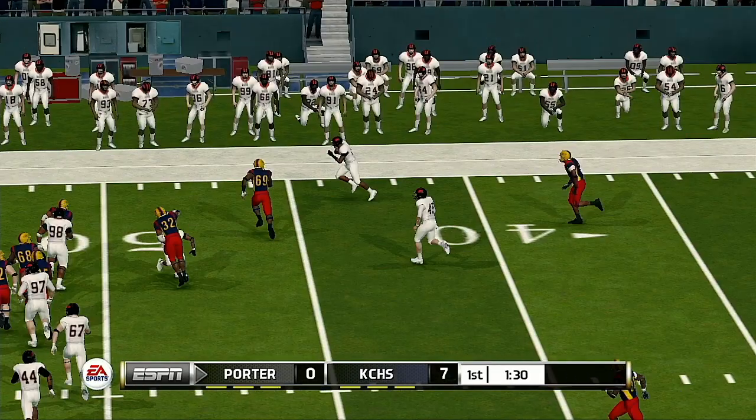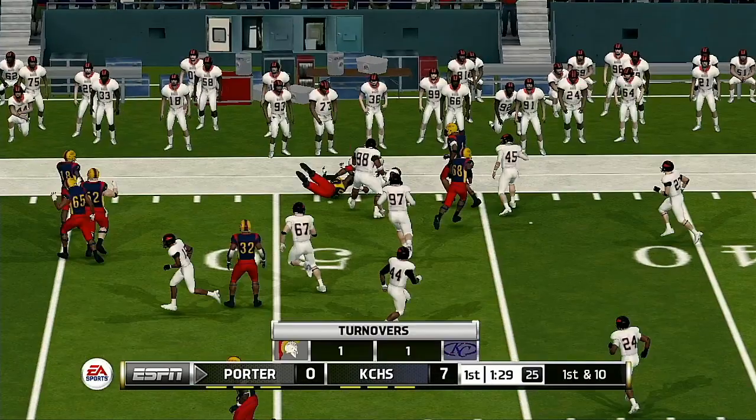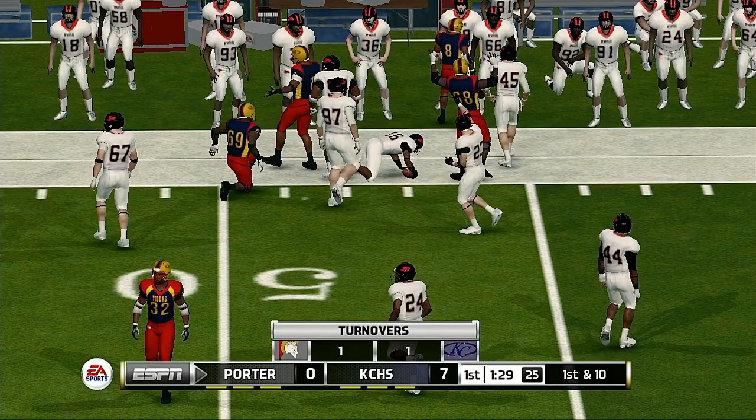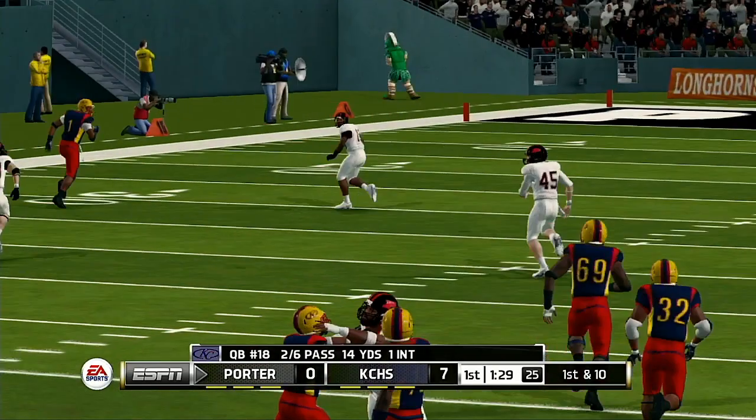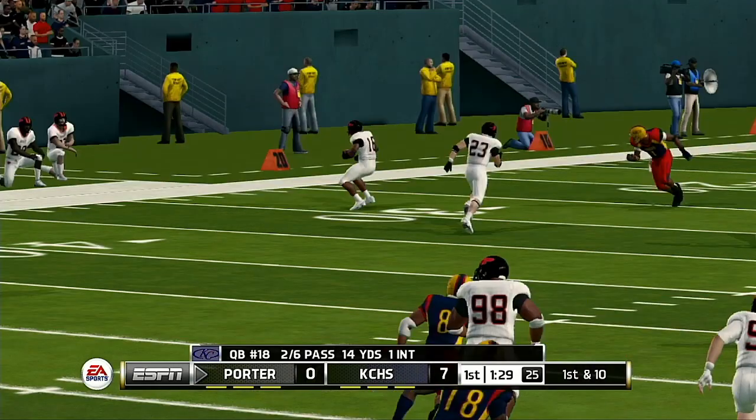Senior. They'll bring him down to the 47-yard line. And that was just an outstanding pick. Great play by the defender to high point the ball, but the quarterback wasn't in rhythm on the throw.